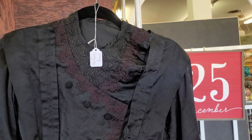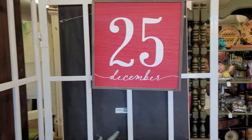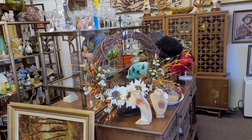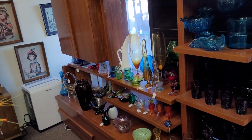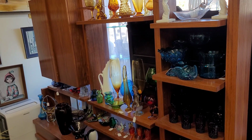Look at this Victorian era overcoat here for a lady. Absolutely beautiful. Very excited, obviously, getting ready for the Christmas season here. Just want to give you a quick overview. Now, up here to the front, we do have a collection of mid century glass. You know, we're a fan. I know a lot of you out there are fans. And guess what? The prices are really good on these.